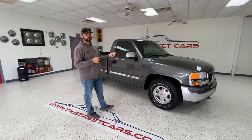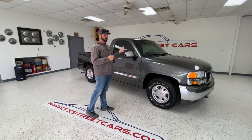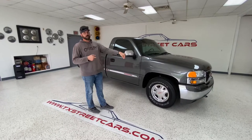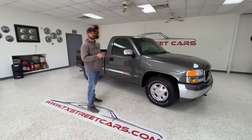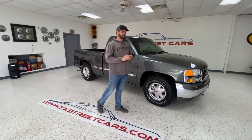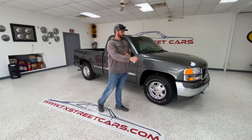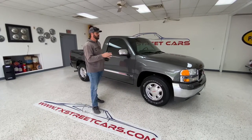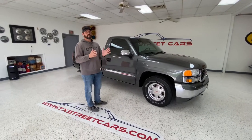It has G80 Positraction, 342 gears, power windows, power locks, the chrome mirrors, the side trim, painted bumper caps. It was a pretty high option truck, and I really like that. We sold a bunch of NBS trucks. I got the remote too. It still works. The NBS trucks, I like the earlier ones because they seem to have a little different stuff than the 03 and up.